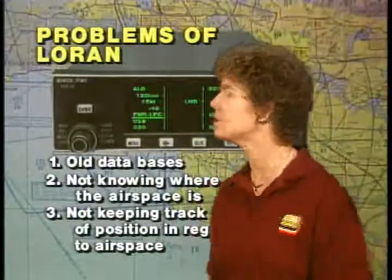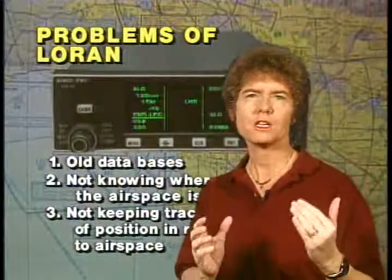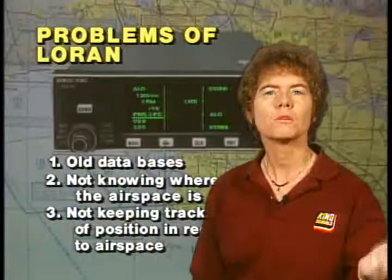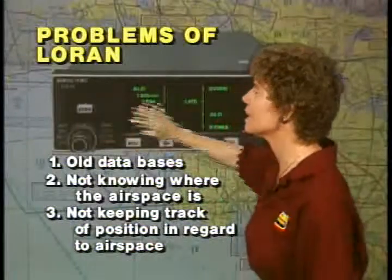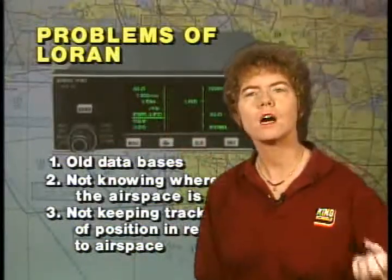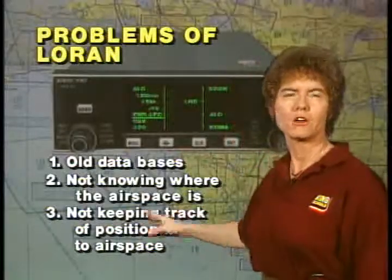Why is that? Well, there are some potential problems with using LORAN and GPS. Number one would be old databases. Are the databases up to date with all the airspace changes and the airport changes? Number two, not knowing where the airspace is located, because most of them do not have any kind of moving map associated with them. And number three, not keeping track of the aircraft position in regard to airspace.